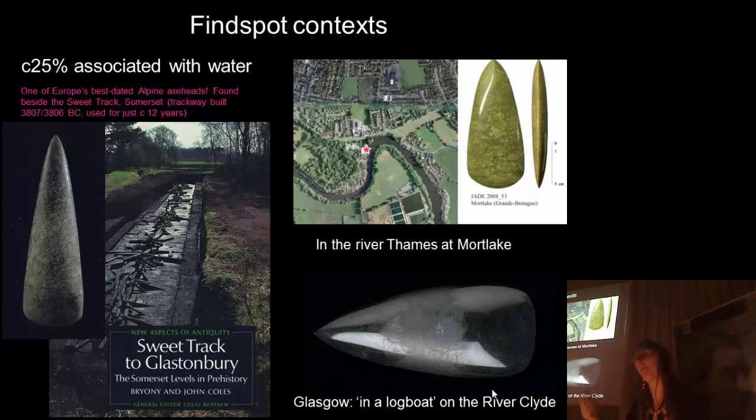So a quarter of them have been associated with water, including the one from the Sweet Track, which must be one of the best dated axe heads in the whole of Europe. We know that the Sweet Track on the Somerset levels was built 3807 or 3806 BC and was used for a dozen years. Beside this track, placed very carefully, was this beautiful axe head, as well as an axe head made from mined Sussex flint in mint condition.